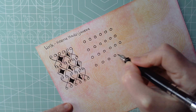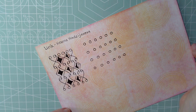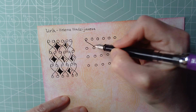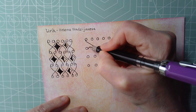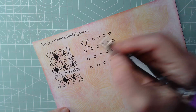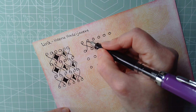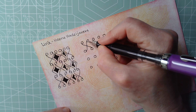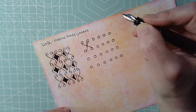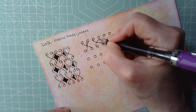I haven't put any pencil grids in here, I'm just eyeballing it, and it's gone a bit wonky, but I'm fine with wonky today. It suits me. I'm feeling a bit on the wonky side. Now, I didn't get that one right, did I? Got that one right, but not this one. I've gone to the wrong side of the circle, but I'll do it like that.